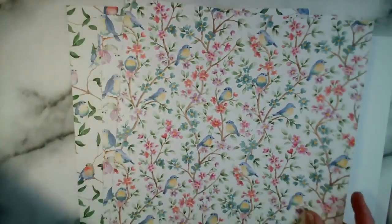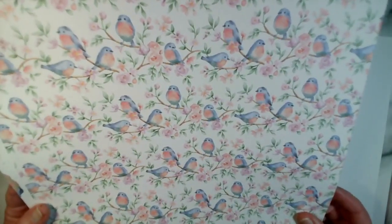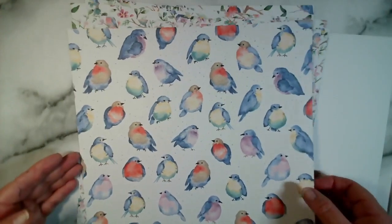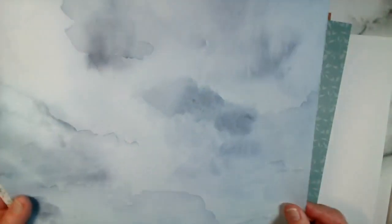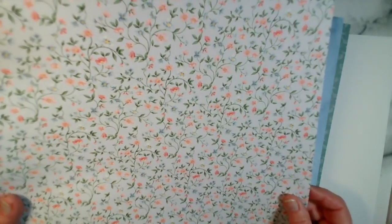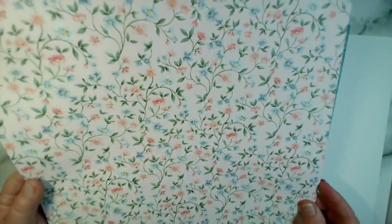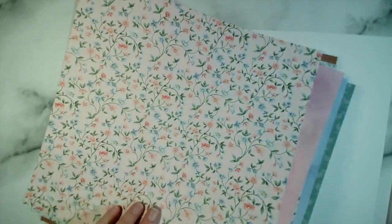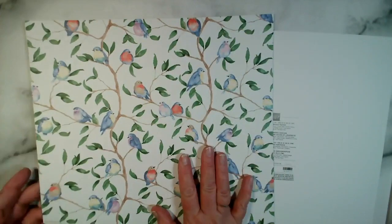So we have this one here with the smaller birds, and I really don't know which is my favourite. There's that one there. And then let me turn these over to the other side. So if you're not into birds, we have some pecan pie. We have this one here with Lost Lagoon. Some beautiful sky details that you could use there, watercolour. This pretty little floral pattern. And some pinks and purples. And then this one here. So as I say, if you love birds and florals, this is for you. And this can be obtained, as I said, free.